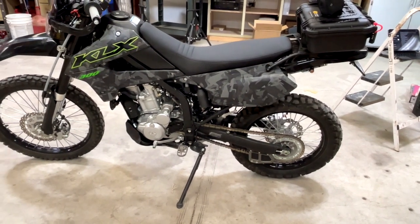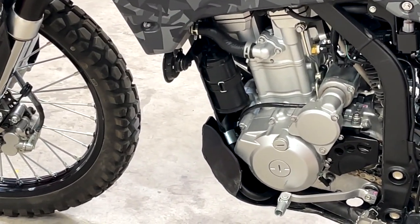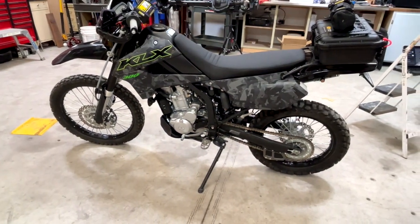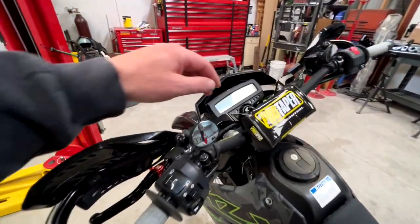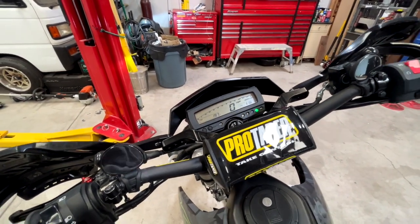That's pretty much all that I have planned for it. Like I said, I'm going to go ahead and delete the smog equipment and everything else, but I'm going to wait for the warranty to go up. Right now, if I had to take it in for warranty work, I'd just put the factory exhaust on and I'd be good. So I'll go ahead and fire it up so you guys can hear how it sounds. Everybody has heard the exhaust, but I'll also show you the turn signals and all that kind of stuff.